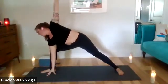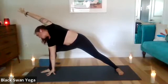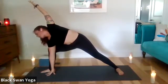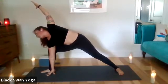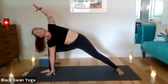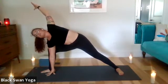Extended side angle, here's the add-on, right arm down. Left hand swims up and overhead beyond your left ear. Can you scoop your right hip under and then roll your left side body back? Take one more breath here.